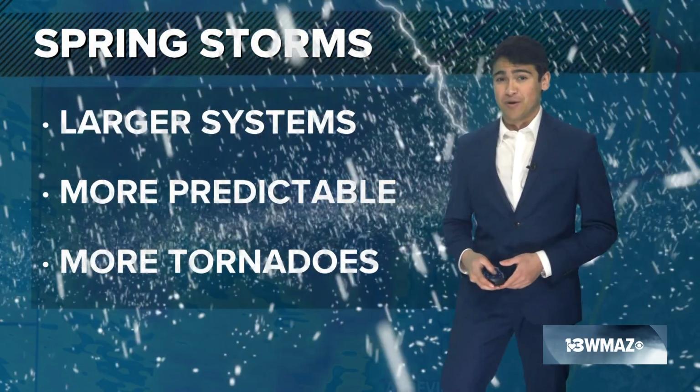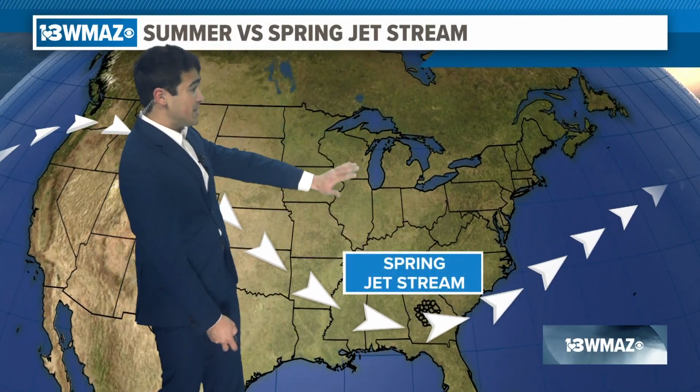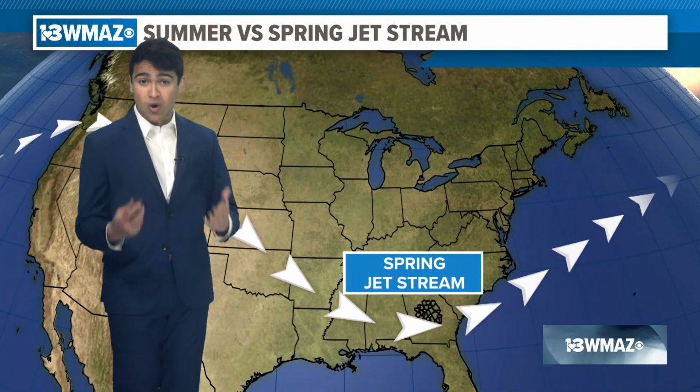Once we reach the summer, there are fewer large-scale weather systems. In the spring, the jet stream in the upper levels of the atmosphere drives large-scale systems, but later it shifts farther north. As a result, we end up with mainly warm weather. That doesn't mean we have fewer thunderstorms in the summer. That number will actually increase.